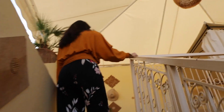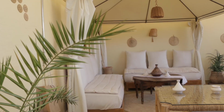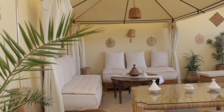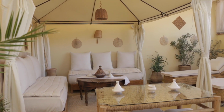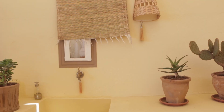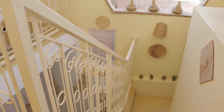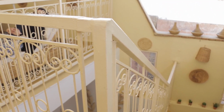Come on. So once you reach up here, you have this beautiful balcony. This is just amazing. What a place to lounge, to relax. Really, it's just beautiful here. The place kind of speaks for itself, right? I don't even need to say much about it.